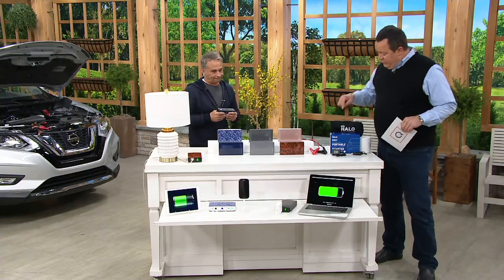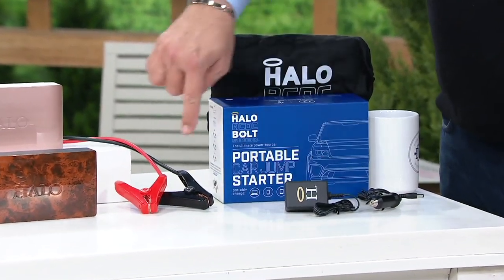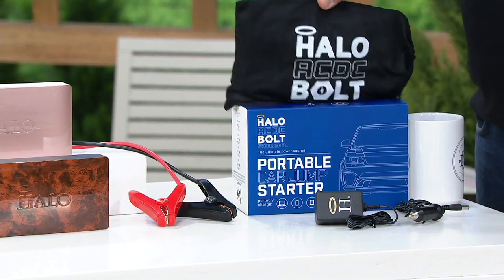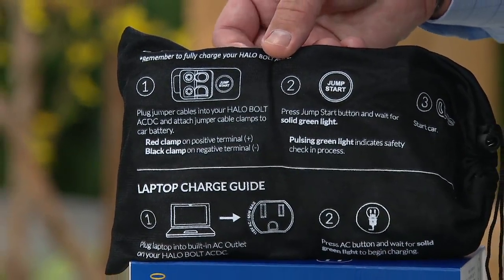Now, let's also remind you that in this package, you're going to receive your Halo Bolt, a car charger, an AC adapter, jumper cables, and in case you're wondering, what if I forget how to jump start the car? This little carrying case has the instructions printed right on the outside of the bag. Yeah, they made it easy.